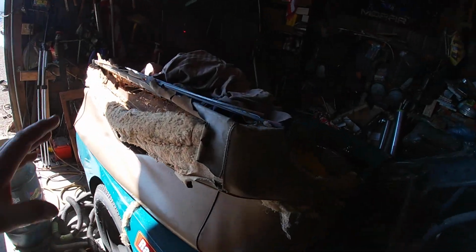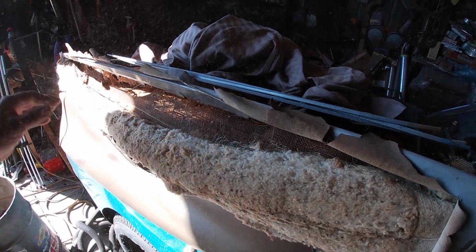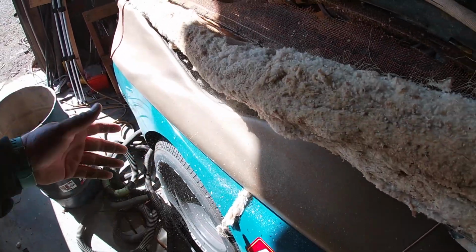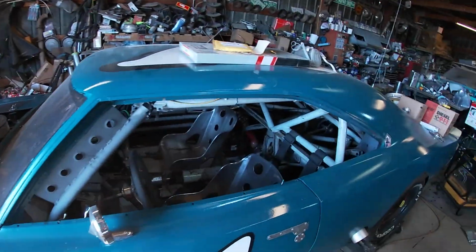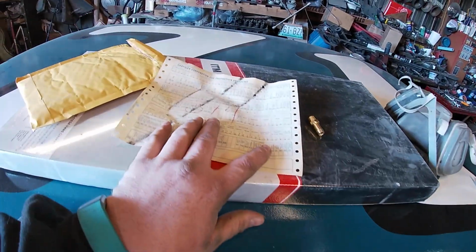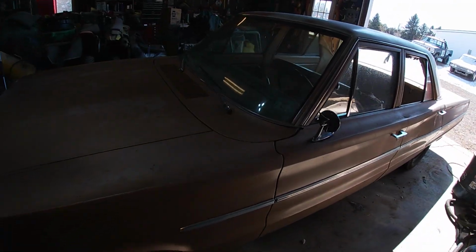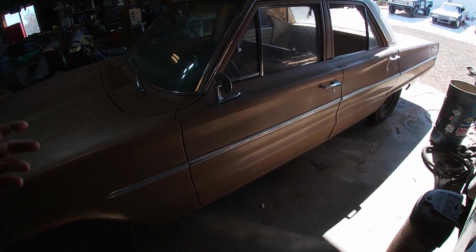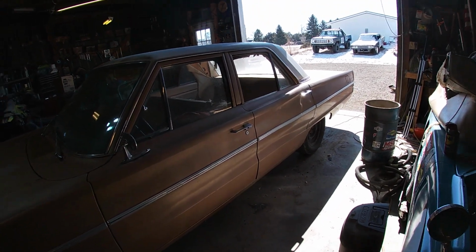But that being said, the seat is in terrible shape. I don't even know if I can put this back in, or if I want to. I might have to pull all the seat foam. I'm going to have to do something with that. So I'll figure that one out. But yeah, absolutely incredible to find that build sheet. That being said, it does have some pretty cool information on the car. This car isn't anything special, but it's just cool to see such a pristine time capsule of a car put together.